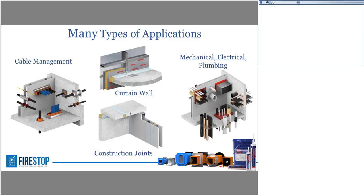Construction joints are pretty typical in all construction. Obviously, we have a lot of movement there. We don't use the same types of materials that we typically use for penetrations, even though sometimes there is a misuse there. We'll talk a little bit about that. To the far right, the mechanical, electrical, and plumbing piece of this is obviously what, especially in pre-existing space, we're dealing with on a regular basis.